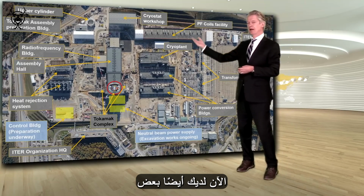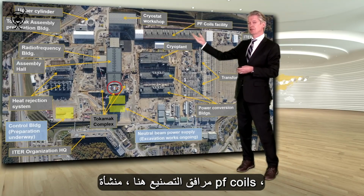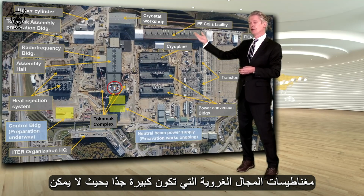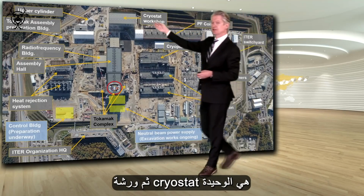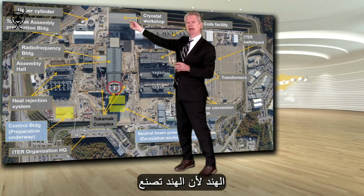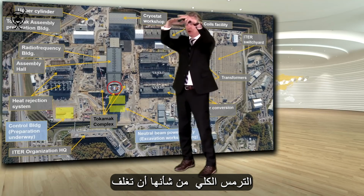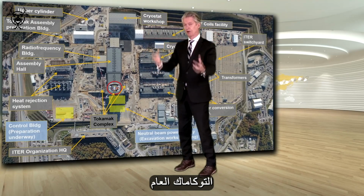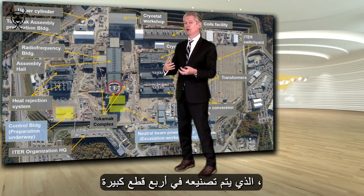Now, you've also got some manufacturing facilities. Here, the PF Coils facility. This is to manufacture the poloidal field magnets that are too large to travel by road. And then the cryostat workshop, the only building on the work site that is owned by India, because India is making the overall thermos that will encase the tokamak. It's being made in 4 large pieces.